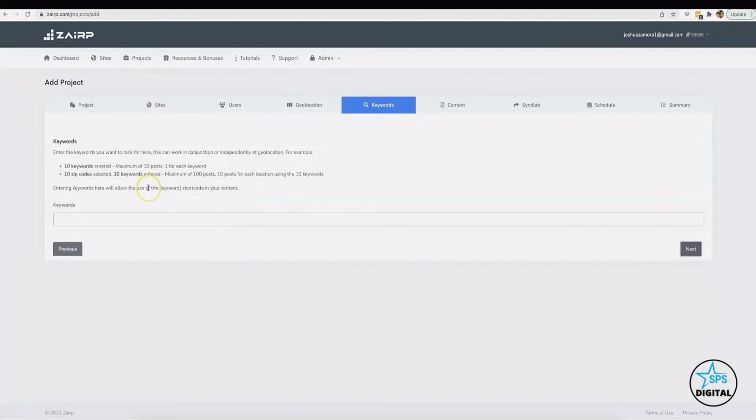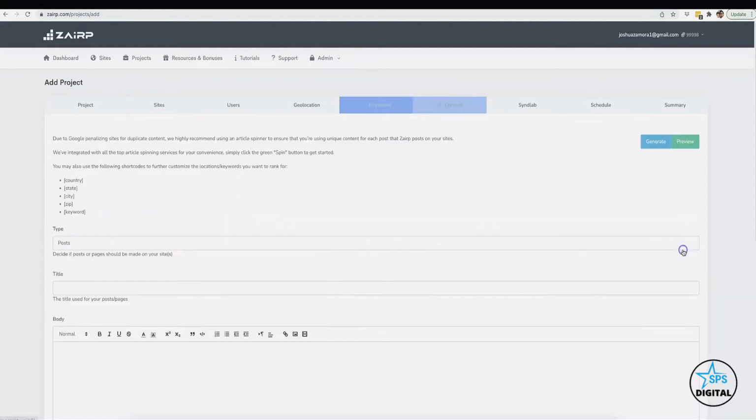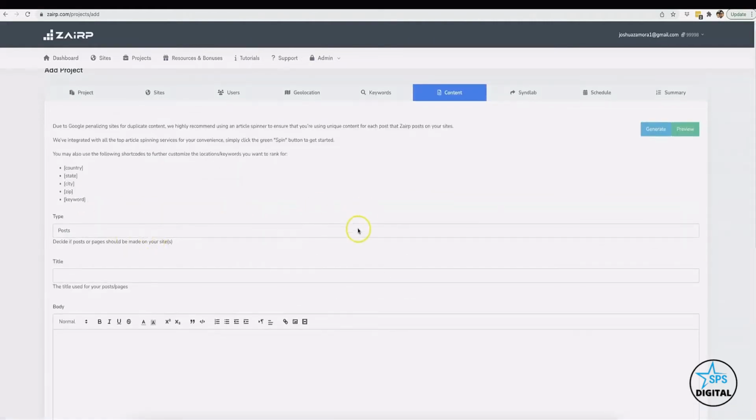And here is where you can input the keywords that you want to target with your rankings. So I'm going to go ahead and put drone repair, drone repair expert, drone repair professional, and then drone repair experts. All right, leave it like that. Click next. And here is pretty much where the magic happens.